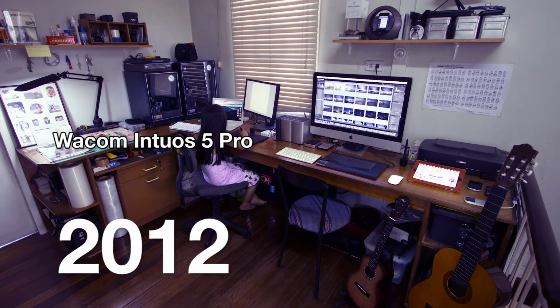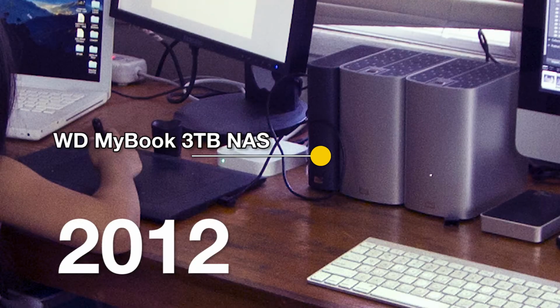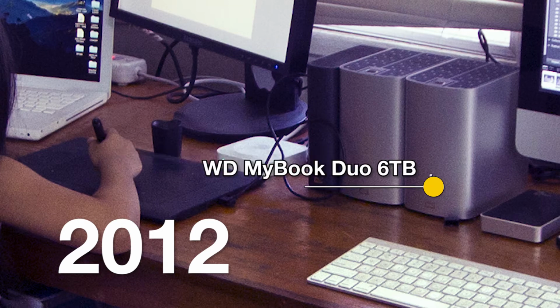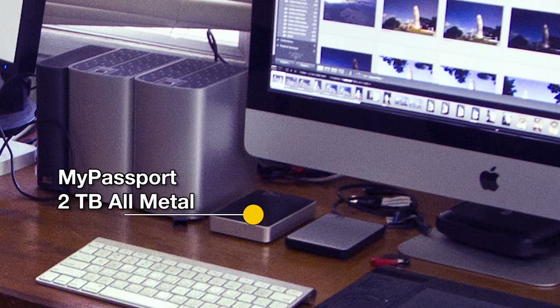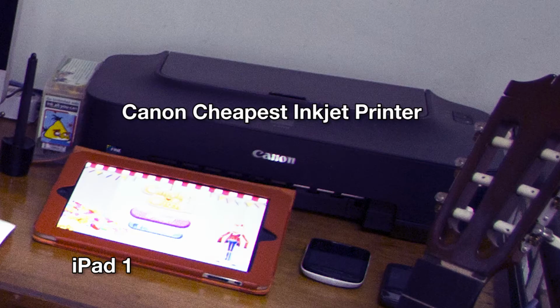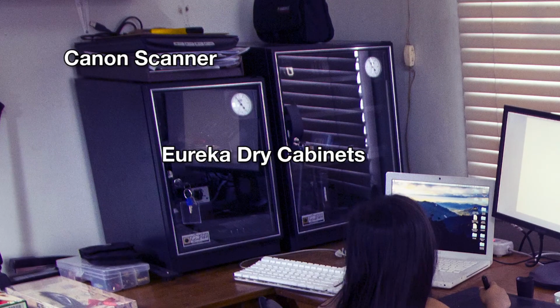I started accumulating a lot of digital files. This is the Western Digital 3TB MyBook NAS or Network Attached Storage. This is the 4TB MyBook Duo and 6TB MyBook Duo. My Passport Studio 2TB and My Passport 1TB. This is a Canon cheapest inkjet printer. I had 2 dry cabinets for my camera gear.